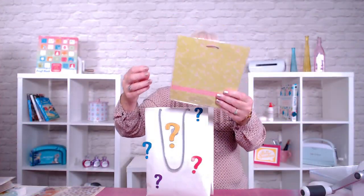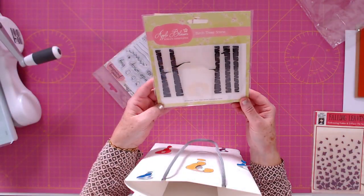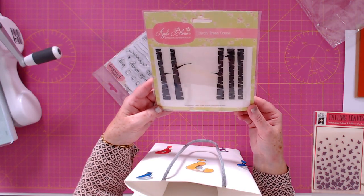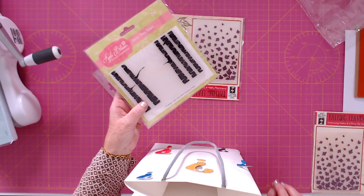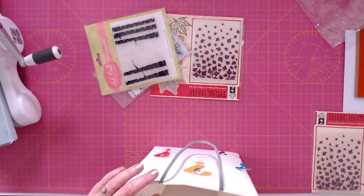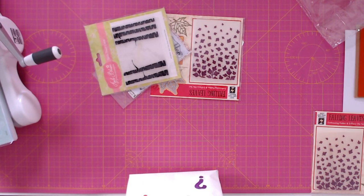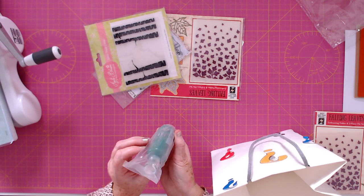An embossing folder from Apple Blossom. No, leave it that way. Birch tree scene, so that's a nice one, isn't it? I love Apple Blossom. They're nice products, Apple Blossom. They really are. So that's one of our own brands actually. Really proud of. At the bottom, ooh, some Nouveau Drops.